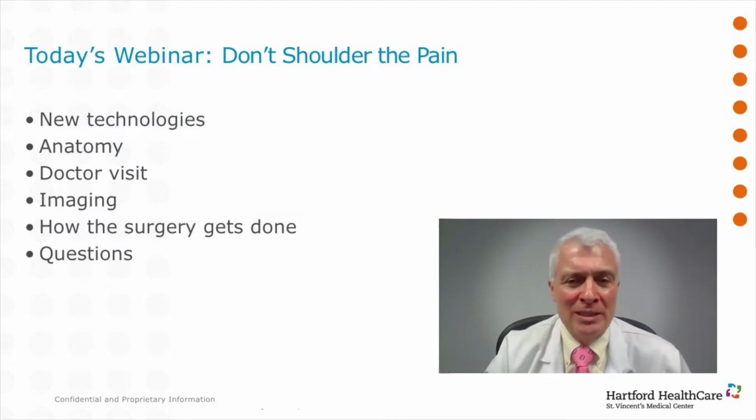And then I'd also like to break it down into how we typically come up with these diagnoses, how we evaluate patients, how we come up with treatment plans, and also discuss with you different types of imaging. And then I'd like to move on to actually take you through what shoulder replacement surgery is all about and how it happens, and then open it up to questions.